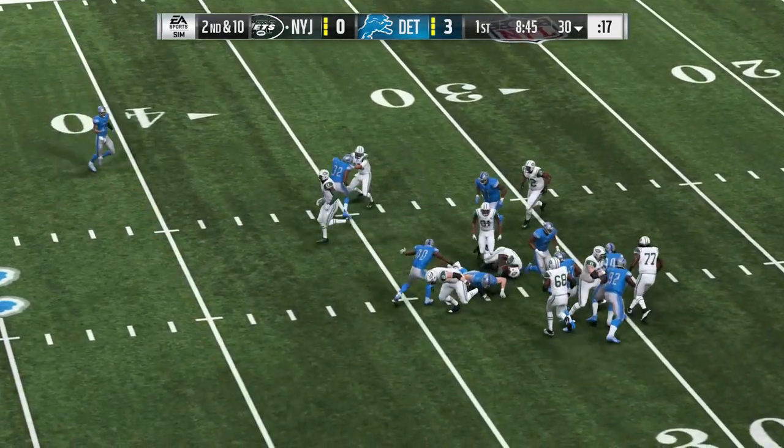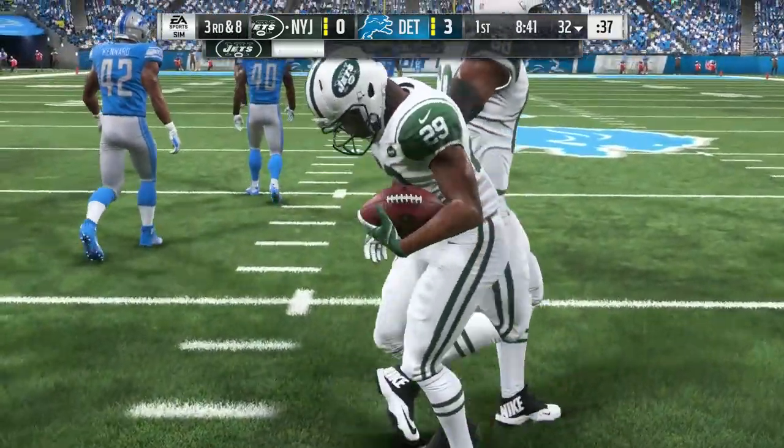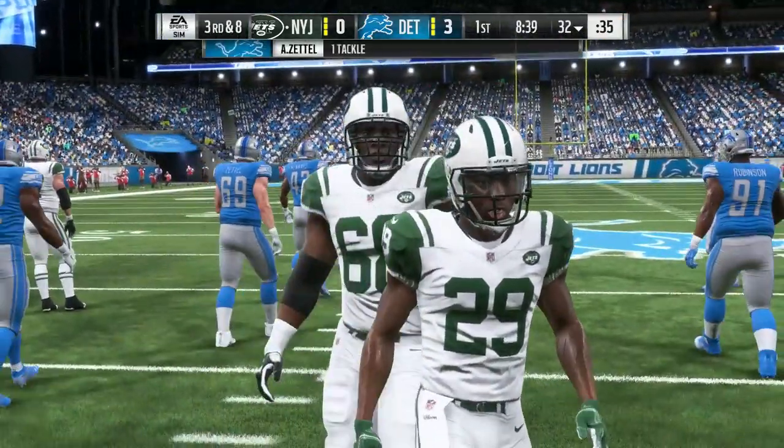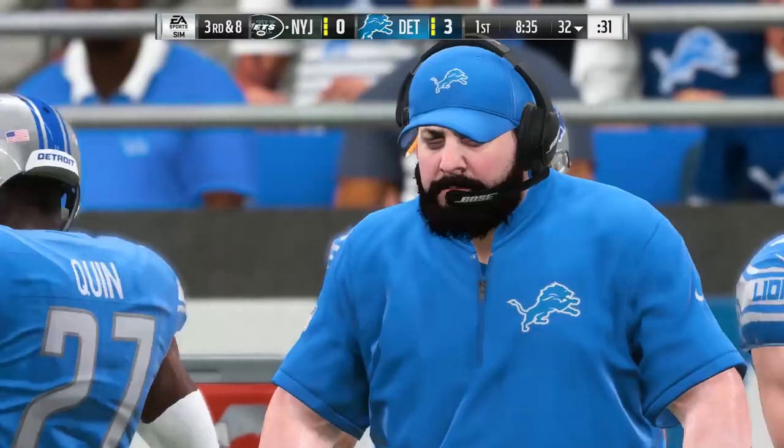Now a run. This is Bilal Powell, and he'll slip his way up across the 30 to the 32. He only got a couple on that one, so not a ton of help. They'll have a third and 8 forthcoming.